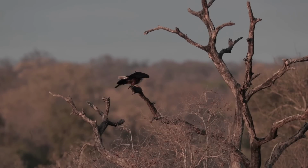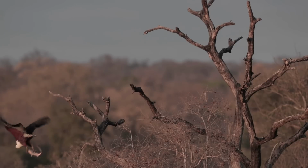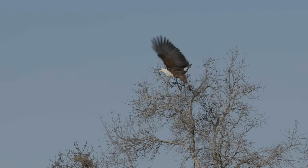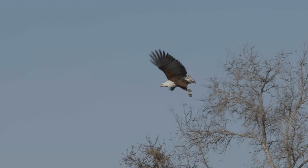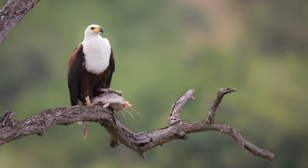Beautiful birds. They're very efficient hunters. They spend significantly less than 10% of their day actually hunting because they're pretty good at it, and they'll swoop down and snatch fish out of the water. They've got specially scaled skin on their feet that helps them grip the slimy fish as they fly up.